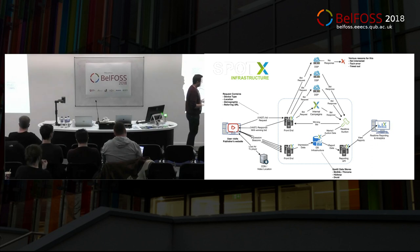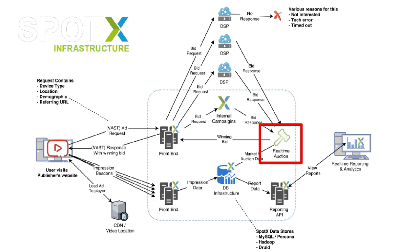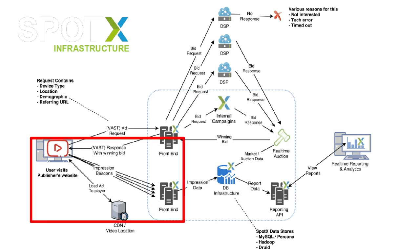Essentially what happens after that, similar to what eBay would do in an auction, we run a real-time auction, and whoever wins that auction gets their ad sent back to the player. The ad will actually get loaded from a content delivery network, but effectively that's the auction process. When the first frame of the ad starts to play, the player will send an impression beacon back to our platform.